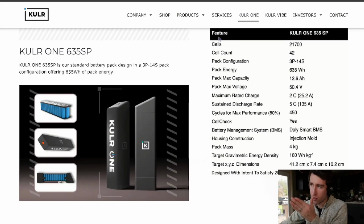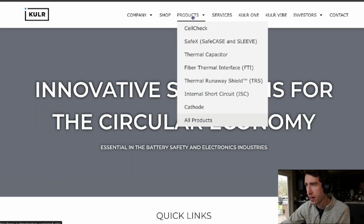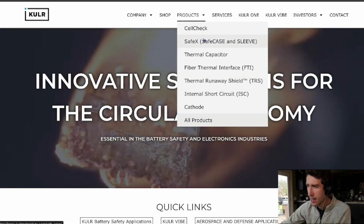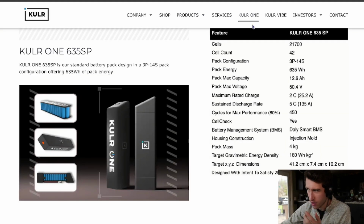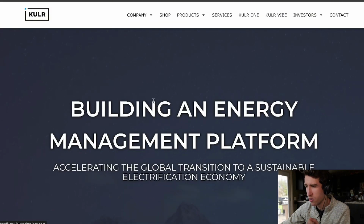But part of that, so we went over the technicals, but part of that valuation could not only come from their batteries, but we also look at some of their products. If you go to their products, they have the thermal and all that, but they also have something working with drone technology. And they have a partnership with, I believe, the US Army. Let me get back to the news.